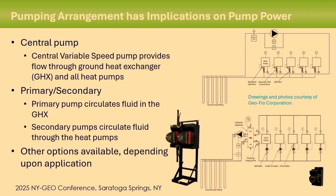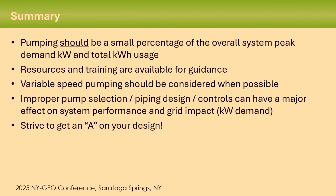So I won't get into a lot of detail, but there are just many options here when it comes to selecting those pumps. Just in summary, since we have a number of speakers here, I'll wrap up with my summary, and then we'll have some time for questions. Really, the pumping should be a very small percentage of your overall system peak demand and your total kilowatt-hour usage, if designed properly. A lot of resources are available, not only the resources I mentioned, but training from IGSHPA and other organizations. We should really try to use variable speed pumping when possible. Technology is to the point now where it's very inexpensive.